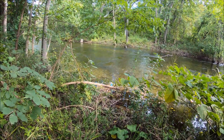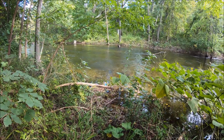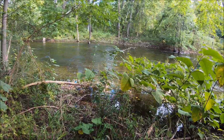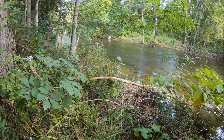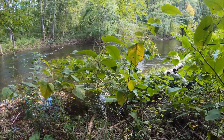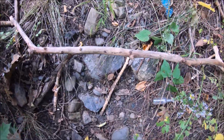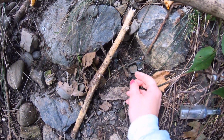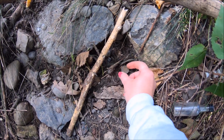The river is still high. I have given up, not on going in the river, but on waiting for the water to come down. So I'm looking for a place to go in anyway, scoping it out. Well, I'm not even in the water yet. Haven't even got my boots on yet.